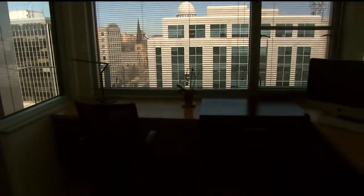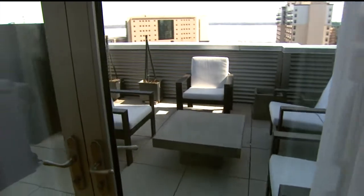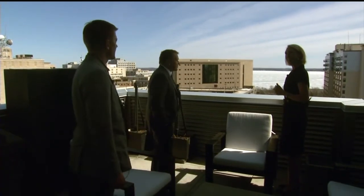Oh, how nice is this? Look at the view of the lake. You know, this sort of defies downtown living. It almost feels different than that. You know what I'm saying? Yeah, it's actually very intimate.